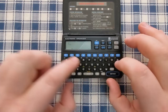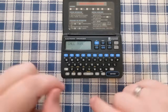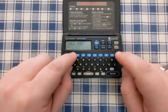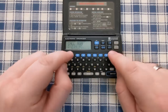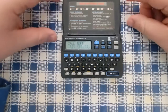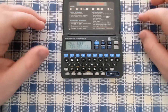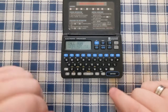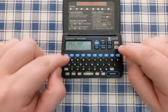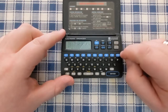So if we were to put in, say, call mum, fine, and you could then just store their number in there. That's not actually a number, I just punched that in randomly. Don't ring that number, anyone who's watching. I don't know whether it will connect, and if it does, the person on the other end of the phone's going to have no idea who you are. So yeah, you could do that, which is also quite handy. So you could have all these, and you could say, call mum on that number. Quite useful. And you see it shows all your other ones in there as well.